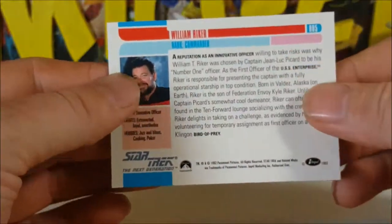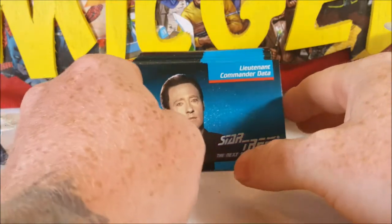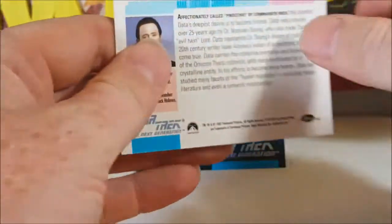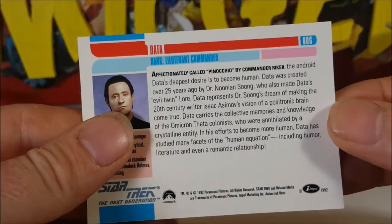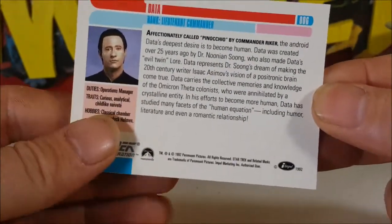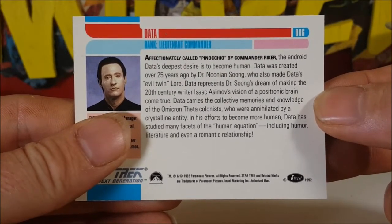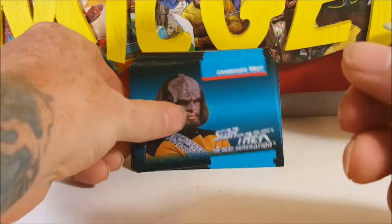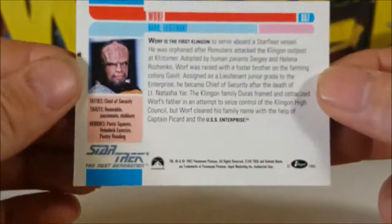Commander Will Riker. Lieutenant Commander Data. I'm not going to read all these, so I'll just hold them up to the camera, guys. And if you want to read them, feel free to pause it. If I read every single one of these, this would probably be well over an hour long.